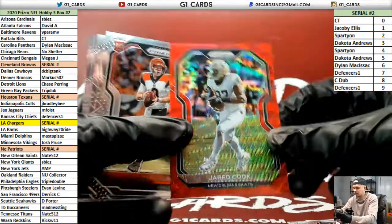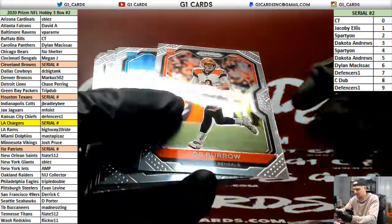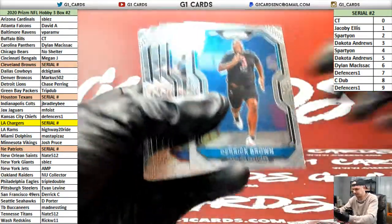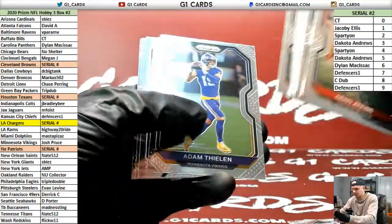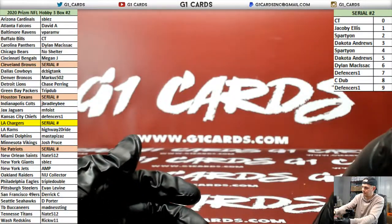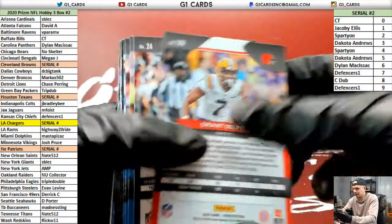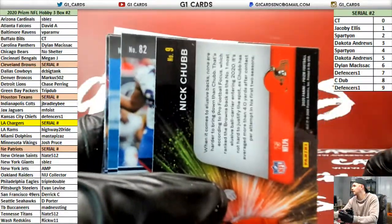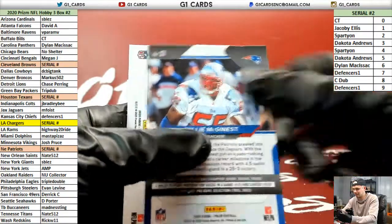199. Jared Cook. Joe Burrow base. True rookie. Very nice. That thing is perfect. All right, serial number cards. 1, 1, 8, 4, 4, 2, 5, 9 on Chubb. 2, 4, 5, 6, 7, 3.